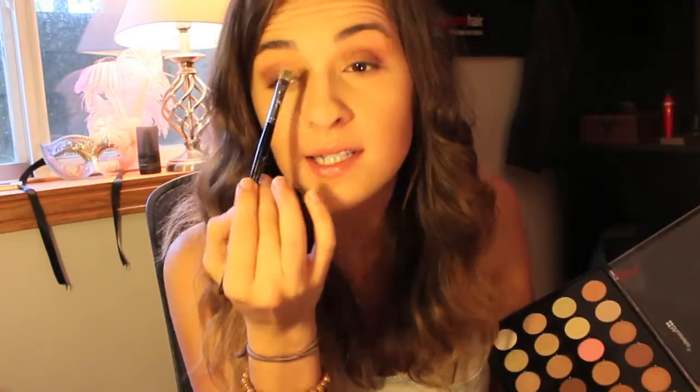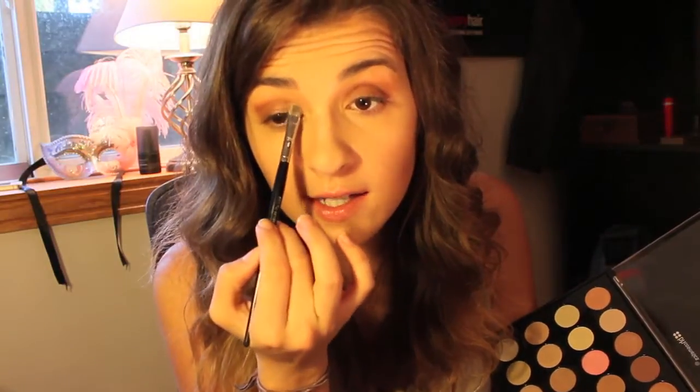Since there's a lot of product to lay on, you'll actually see what it's like. And I'm just gonna pat that. I'm just gonna kind of blend the two. I'm not going to go in and dip my brush again with that color because I want it to be really nice gradation. Oh, love it. I'm gonna kind of take that clean fluffy brush and kind of work it in the top of my crease.